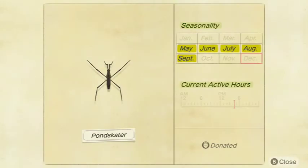Next up is going to be the pond skater. Now, the pond skater you can find floating around on ponds or rivers. They're not buried, they're not that hard to find. You can probably find them very commonly. They sell for 130 bells, from 8 a.m. to 7 p.m. You can find them in May, June, July, August, and September in the Northern Hemisphere, and in January, February, March, November, and December in the Southern Hemisphere. They're pretty basic overall. You're not gonna have much trouble finding them.